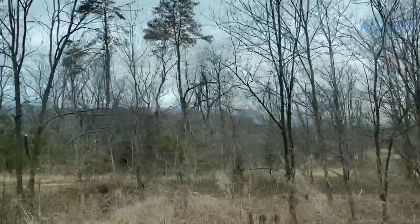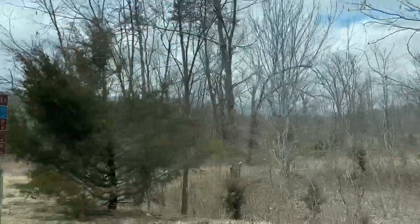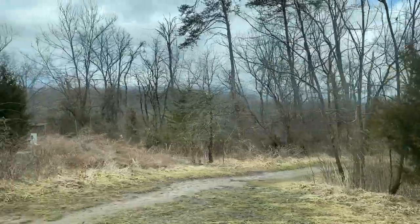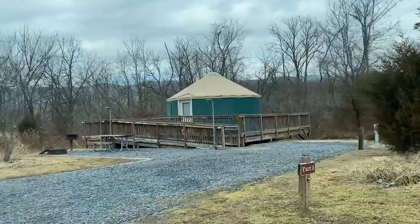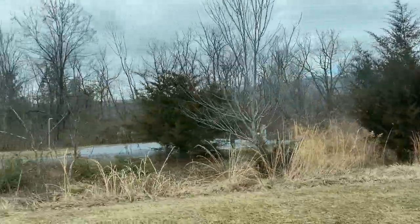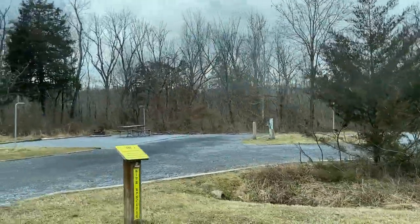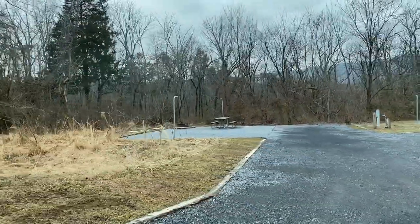There are hiking trails that lead off directly from the campground, and the campground sits pretty close to the river's edge, which you can walk down to. There are also yurts that are available for rent. And these sites have electric and water. There's no sewer here, I don't think, but I believe there is a dump station.